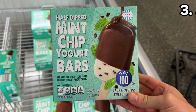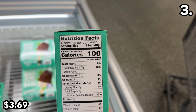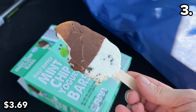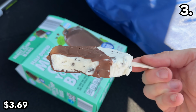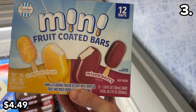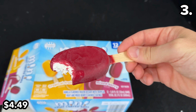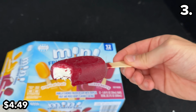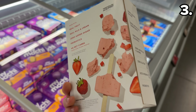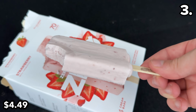Sticking with our cold, consumable theme for a moment, mint chip yogurt bars at $3.69 are only 100 calories each, and they certainly don't taste like that, which I mean as a compliment. These mini fruit-coated ice cream bars at $4.49 were palate-pleasing, and the mixed berry one I sampled was good, although the mint chip yogurt bars are better in my opinion. As a keto option, these strawberry ice cream bars at $4.49 are refreshing, although I found the overall flavor slightly more muted.